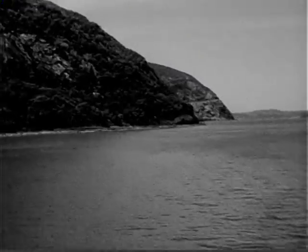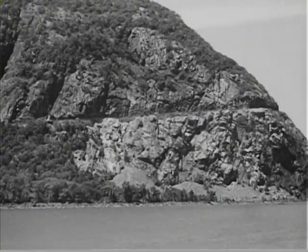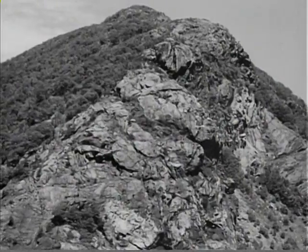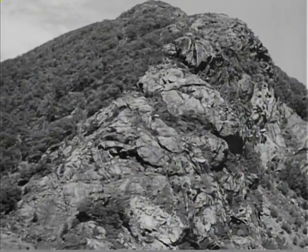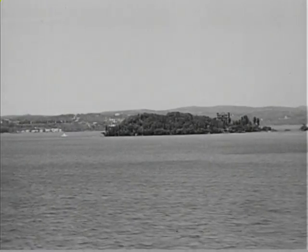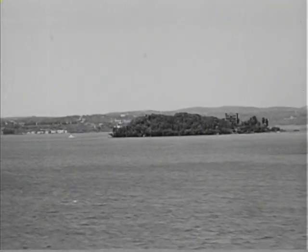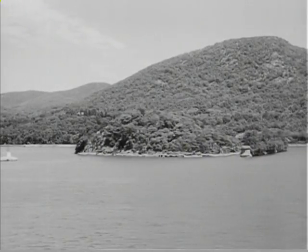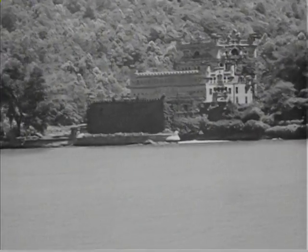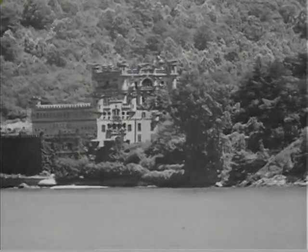Upstream, the liner skirts Storm King Mountain. A highway is hewn from the solid rock across its nose, and legend has it that Captain Kidd stored his treasure in its caves. Bannerman's Island has been the site of a private museum of antique firearms since 1860. A great castle built here at the turn of the century enhances the Hudson's fame.